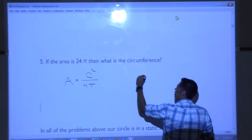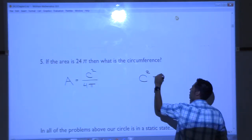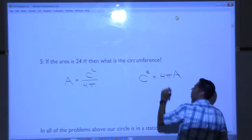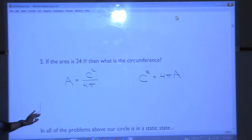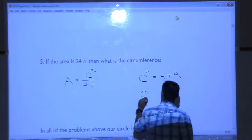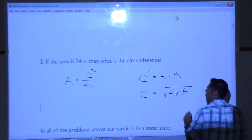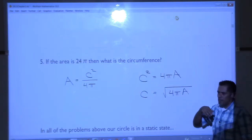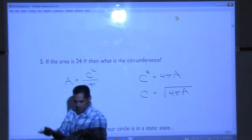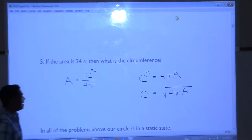Okay, let's do it. So what would you do first? 4 pi on both sides, so you get 4 pi times A. That would clear out the fraction, right? And then finally, square root of both sides. So C should be equal to the square root of 4 pi times the area. Now, we're supposed to do plus or minus because we took the square root, right? But the negative won't make sense because circumference is the distance around a circle, so we're going to chunk that answer, even though algebraically it's supposed to be a negative, right? So now this is our new formula.